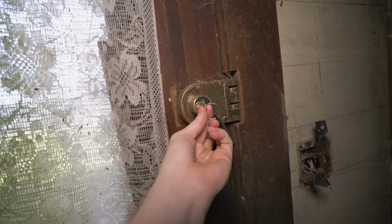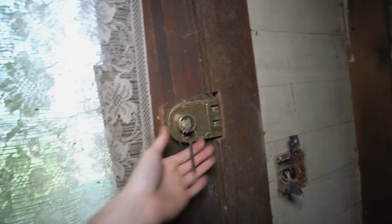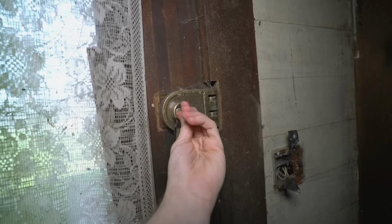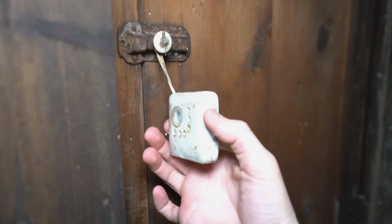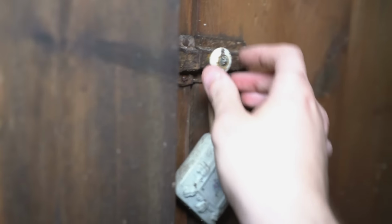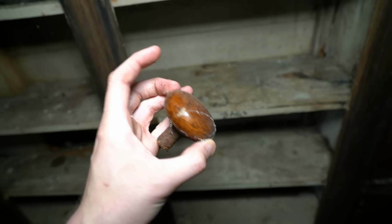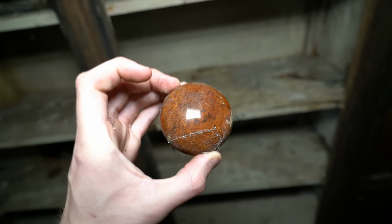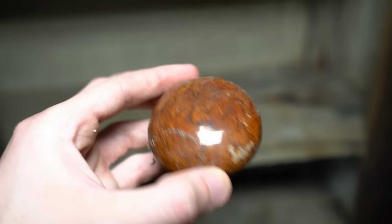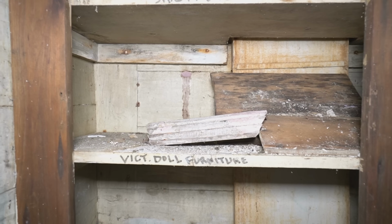Oh shoot. It's like rusted in there. That's wild though, the original key to this is still here. All these locks are rusted shut. On the shelf, I did just find a spare doorknob. This is like made completely out of oak or something. Just needs a little bit of a cleaning and a de-rusting. Still pretty nice. Here's one part of the storage room.